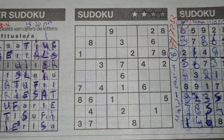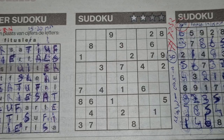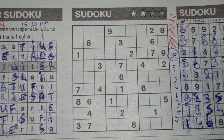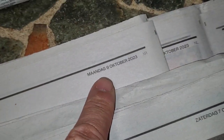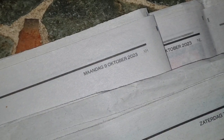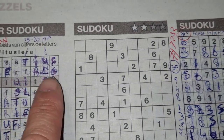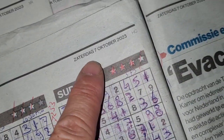Good evening, everyone. Welcome back with the second puzzle in the Sunday additional. But it's not Sunday, it's actually Monday, October the 9th, 2023. We have in today's newspaper no extra puzzles, no additional, so I've decided to solve the rest of the puzzles. The additional of the weekend edition of Saturday, October the 7th, 2023.